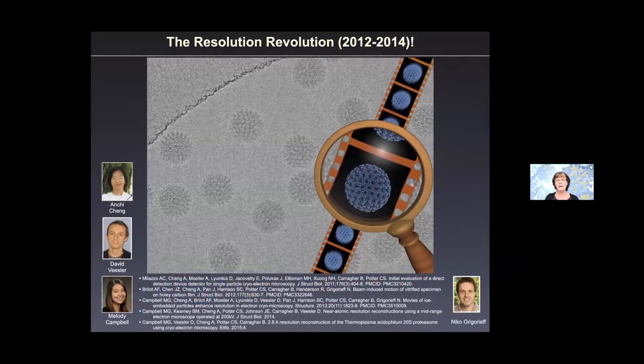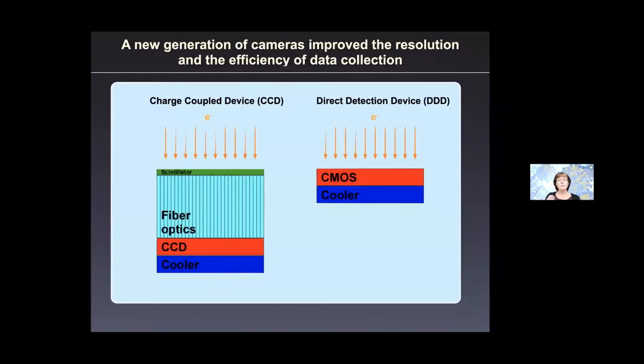And then, of course, along came the so-called resolution revolution, a change in our field so profound that I think it's very fair to call it a revolution. And this came along around about the years 2012, 2014. Our lab, our academic lab, was very much involved with this because we got one of the very first prototypes of these new instruments that came along, just as Nico Grigorieff came to spend a year on sabbatical. So we had this perfect storm of opportunity and we did a lot of work in this area. So what was this all about? What it was about was the final production of a camera that was useful to us as electron microscopists.